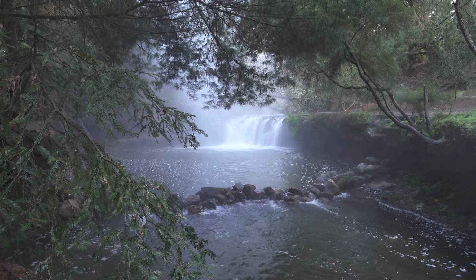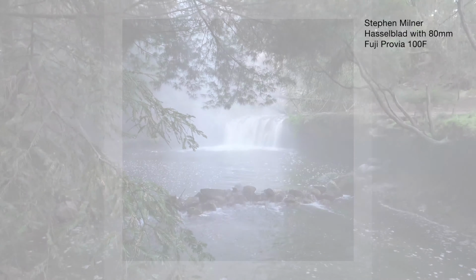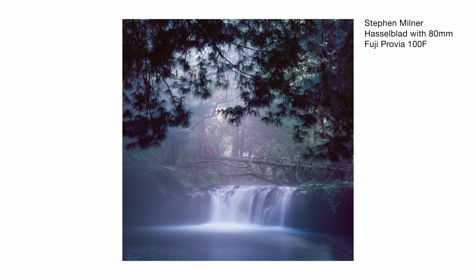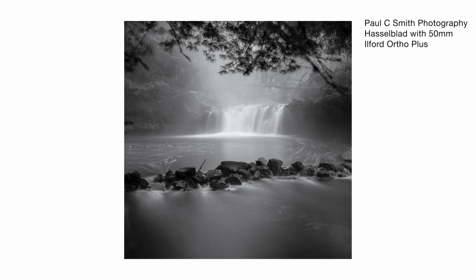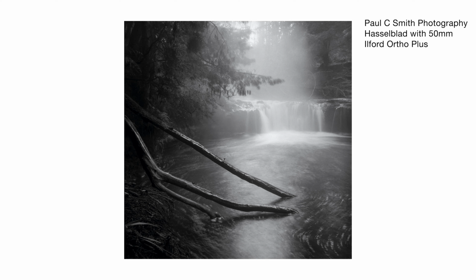This morning we met up really early at a place called Kerosene Creek, and we were taking a few images. I'll put a few images up as I'm talking here. There'll be a couple of my images, and hopefully I'll be able to get some of Paul's images as well. I was shooting colour slide film, and he was shooting black and white film, Ilford Ortho Plus. It was cool to meet Paul and talk shop, and I really enjoyed that. Hopefully we're going to catch up again in the future soon. Maybe watch out for that.